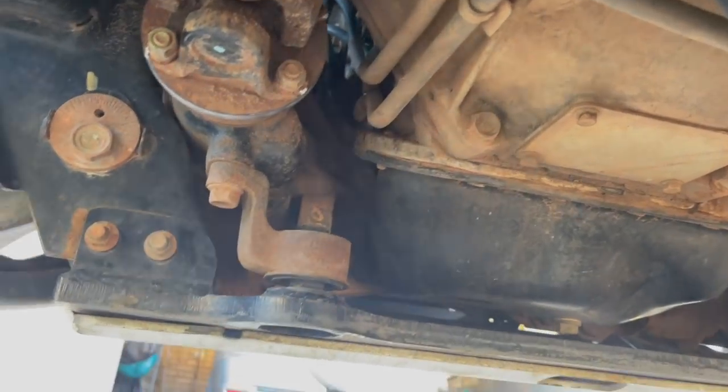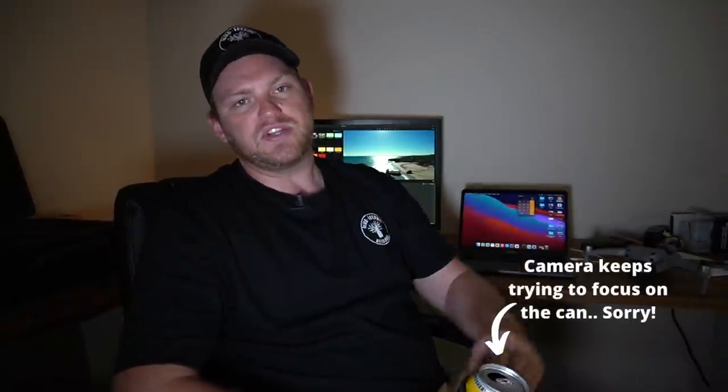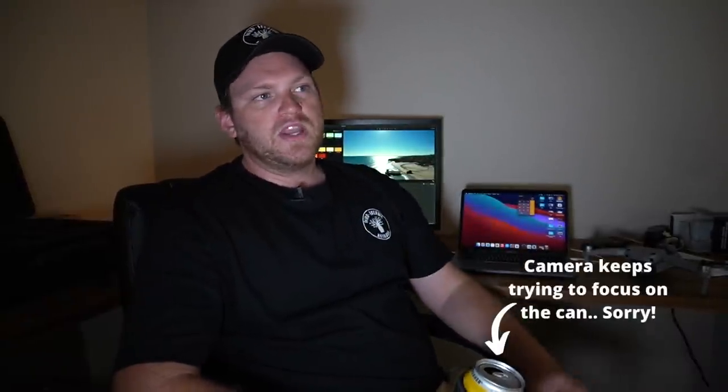Just the entire front diff assembly smashing around. So what's happened there is that the pin or the bolt that holds that front diff assembly into the crossmember has sheared or rattled loose, and that whole front diff assembly has just been smashing in there between the transmission and that cross member. So I wasn't able to put it in four-wheel drive, and it was fairly slow going in two-wheel drive with some of the hills and the ruts and the loose soft sand and whatnot.